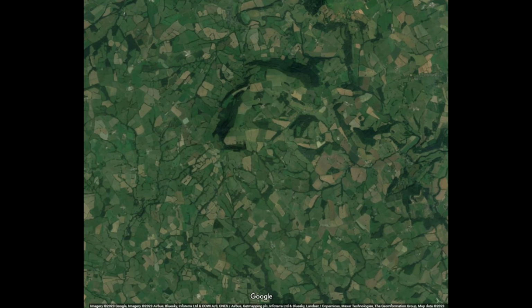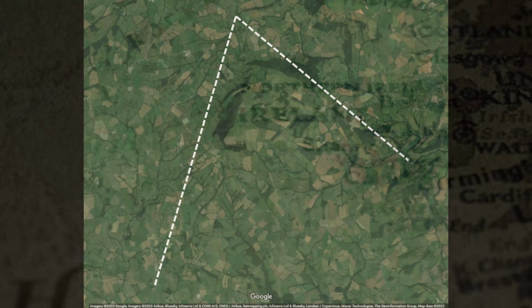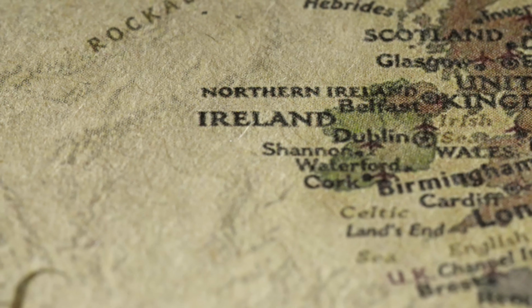To give perspective, Grosmont Castle, the furthest north of the 3 castles, is about 5 miles or 8 kilometers from White Castle, which is to the southwest, and about 4.12 miles or 6.63 kilometers from Skenfrith, which lies to the east-southeast.